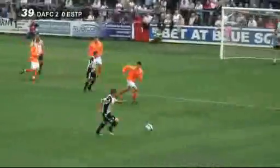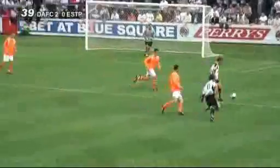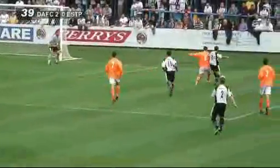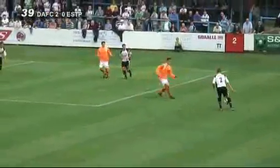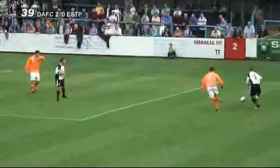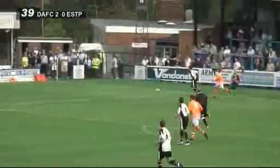And Browning, Walder. Wallis keeps possession. And Walder gets round the back. Oh, the ball goes right across goal.